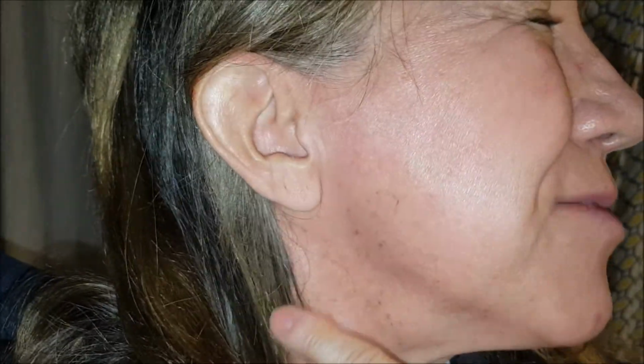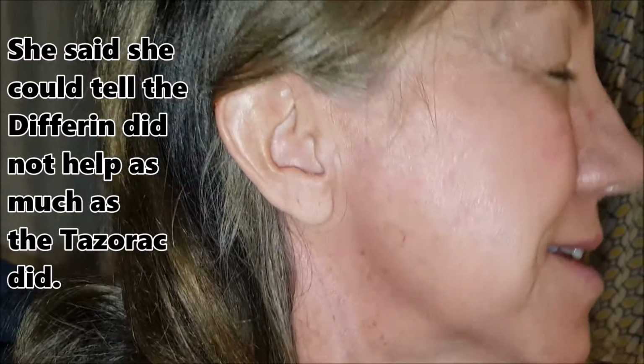This is what my skin looks like a month after Differin. I went to my dermatologist last week, and she said that she could definitely tell that my skin is not as good. The Tazerac is definitely better. Definitely better.